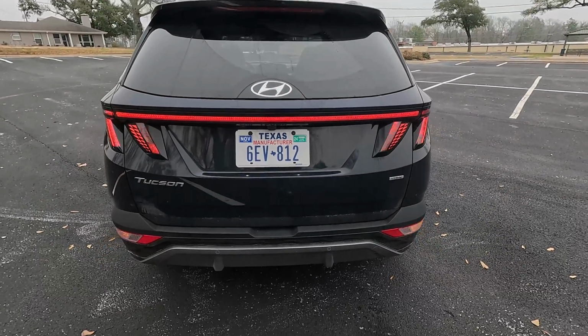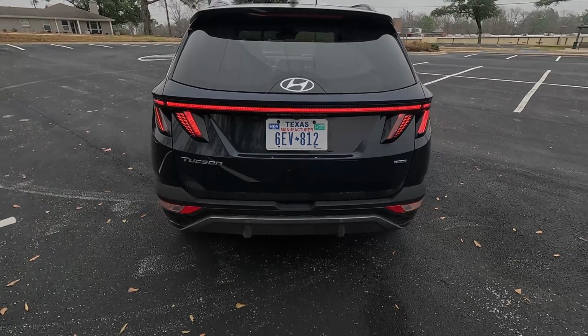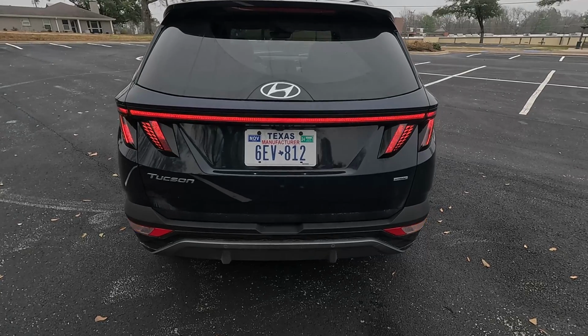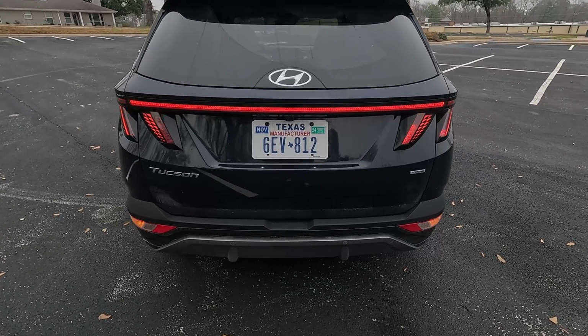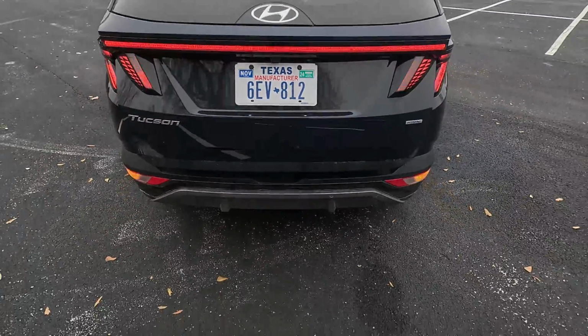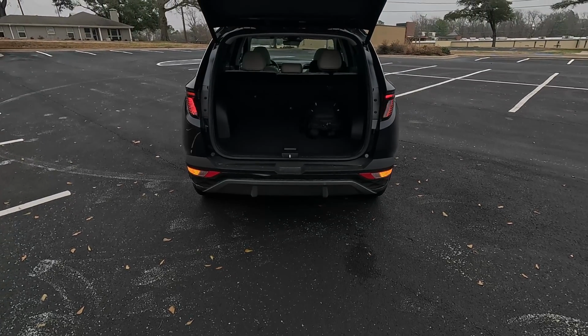This does have the remote keyless access to the rear, but the vehicle is running right now so that I could show you all the lights and everything. So I can't just stand back here, but if you lock the vehicle and walk away, come back with the key in your pocket, you can just stand behind the vehicle. It'll beep 3 times at you before the rear hatch opens. And when it does, you've got tons of cargo space in this one.